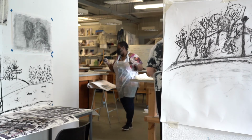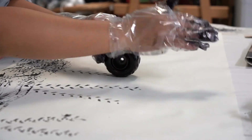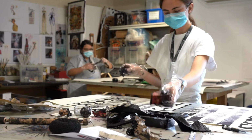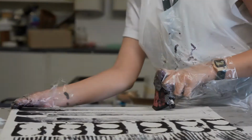Hi, I'm Fiona Donald and I teach on the foundation course in art and design, which is this room here. And today we're doing a mark making workshop where the students are exploring marks as a way of drawing and developing their own visual language.